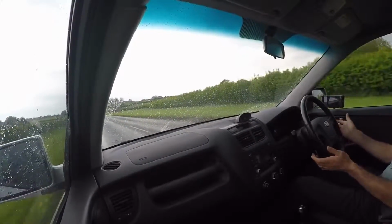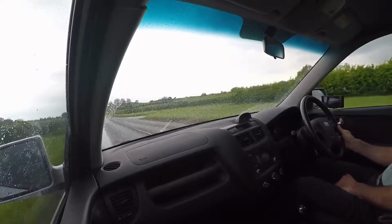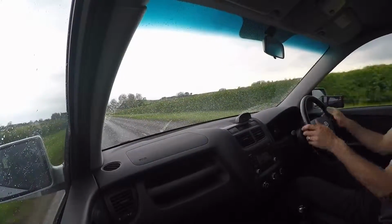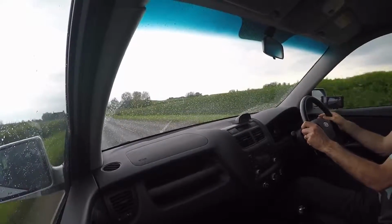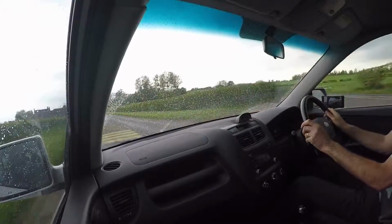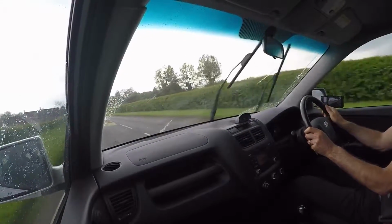Likewise, the steering on the car tracks absolutely bullet straight. There's no hint of a vibration coming back through the steering wheel, apart from obviously what you can feel on the road itself. And the steering's got a nice positive action. Again, can't feel a hint of wear in the steering of the car at all.